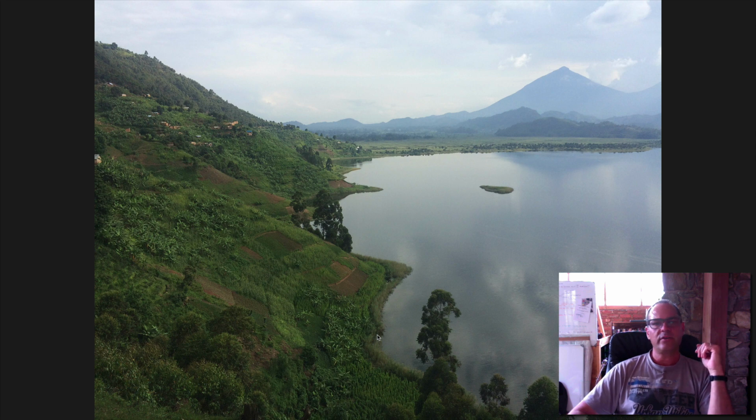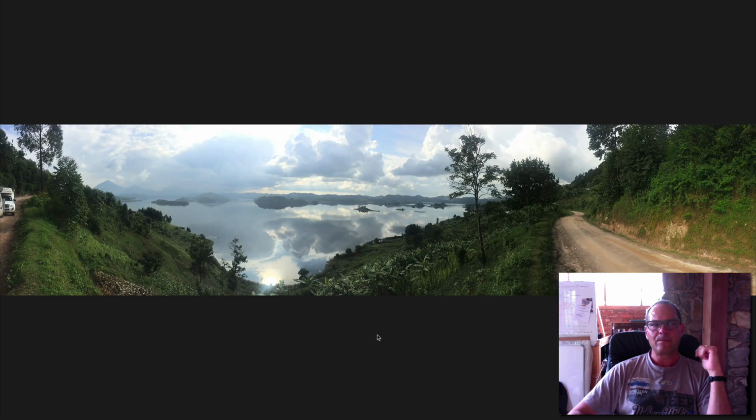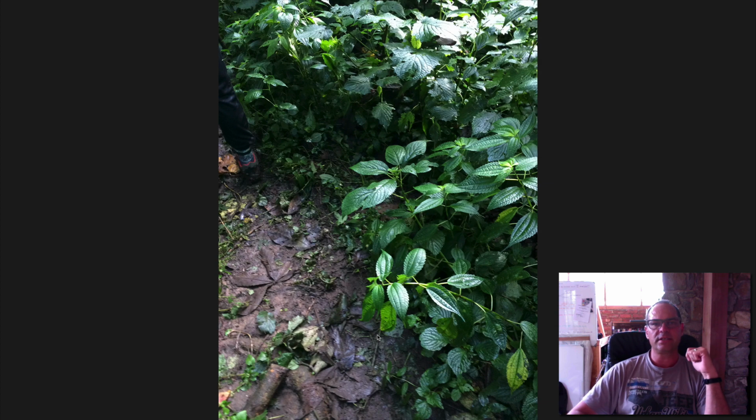The next day on to the Gorillas, and you have to drive a little back road to get to the gorilla campsite. And it gives us these spectacular views of one of the larger crater lakes in the region. This is a panoramic of the same lake. Doesn't look that great, but it's glorious when you actually see it.